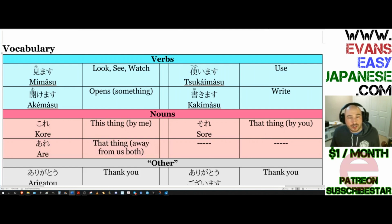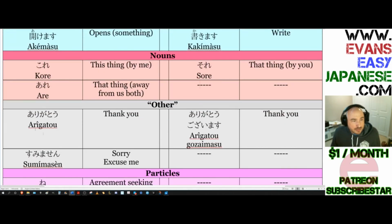This is a pattern, the ko, so, do series. There's going to be a bunch of patterns, a bunch of words that follow this pattern. Near me, ko. Near you, so. Away from the both of us, and the question is do. Do, a deer, a female deer. Arigato!